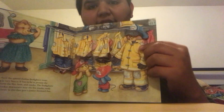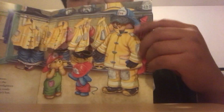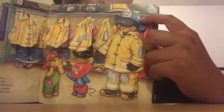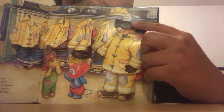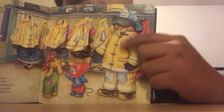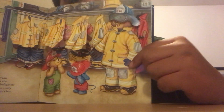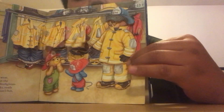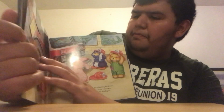And also your hat and have goggles. Look at this guy, he's ready to go. He has his firefighter hat, he has the firefighter goggles, or glasses. He has his gloves, firefighter gloves, his boots, firefighter boots, and the firefighter uniform. He's ready to go.